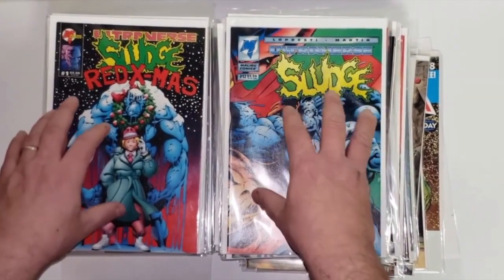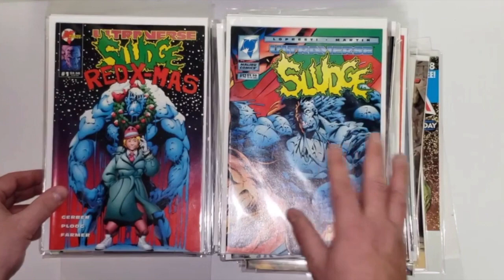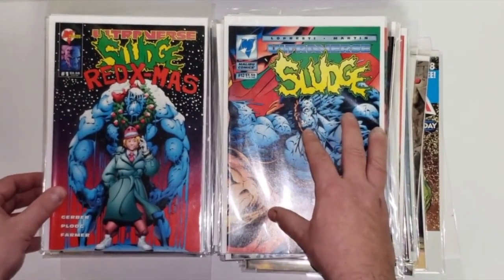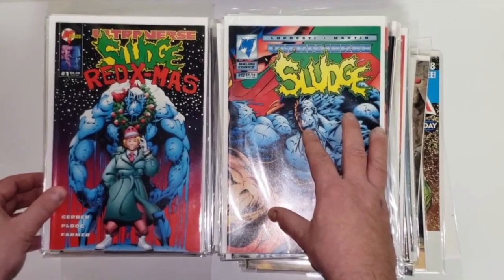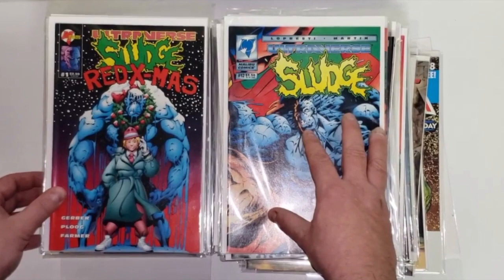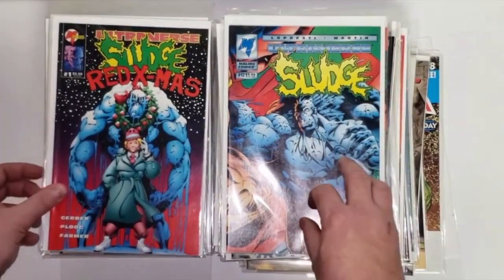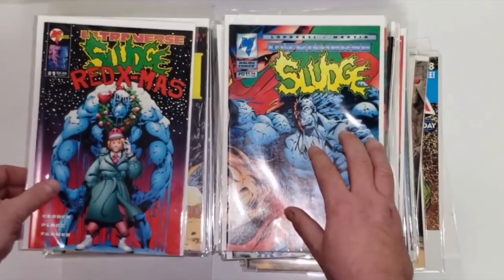So these, I remember back in the day, a buddy of mine was a big Malibu fan, and he was always yapping about Sludge being the best Malibu Ultraverse title out there. So I thought, what the hell? I got nothing to lose. Should be great. So I'm glad I got it.